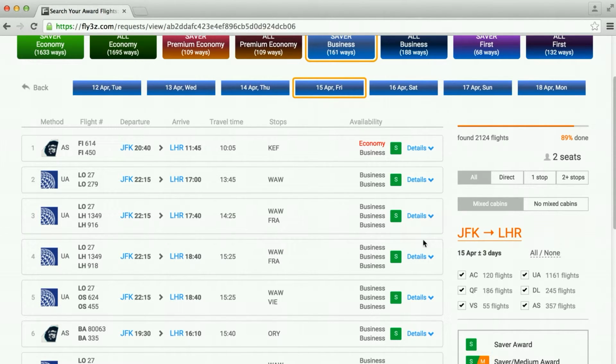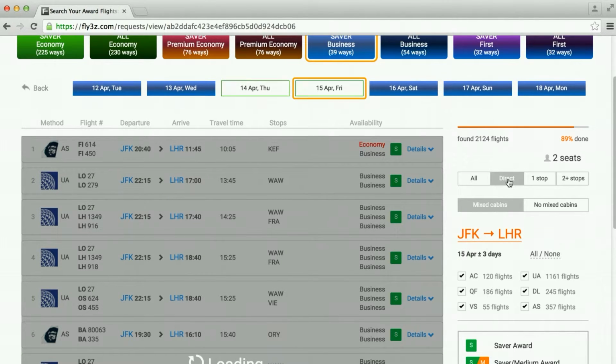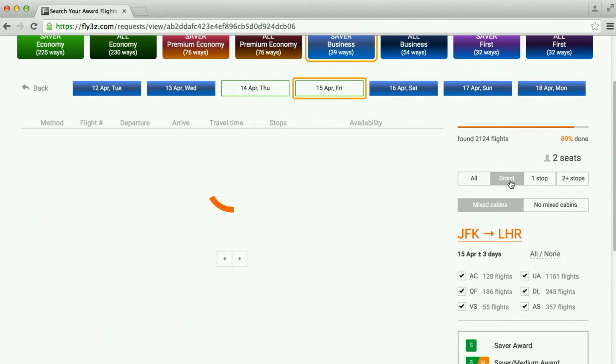So then what you'll see is that you can either search for all flights, meaning it could be multi-stop, it could be direct, it could be anything. Or you can filter it and do just direct, if there is a direct flight, which JFK to LHR obviously does have.